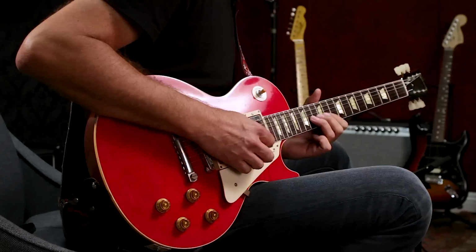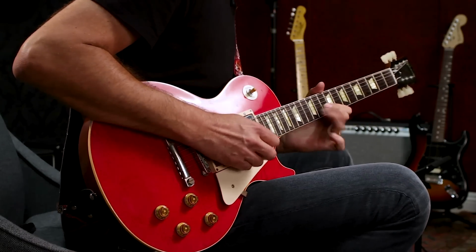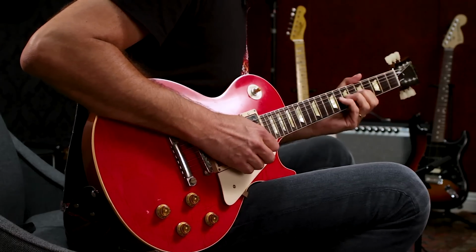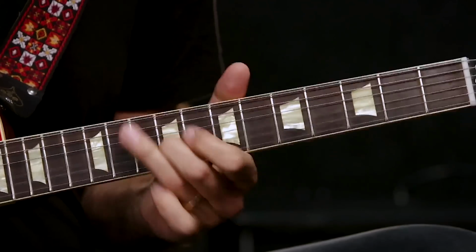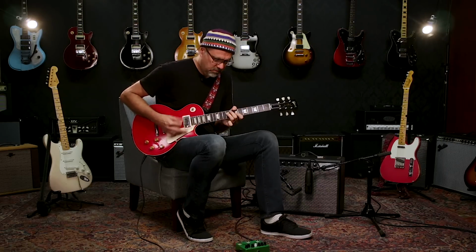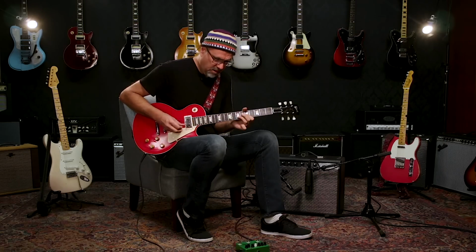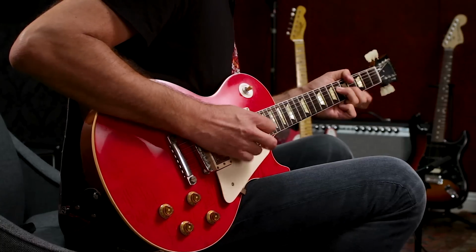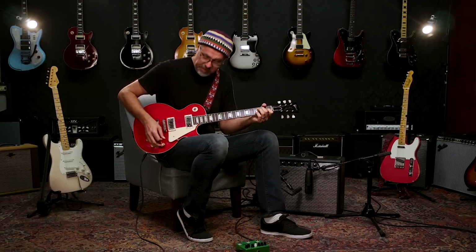Let's hear both pickups together now. It should have the jangle and the sparkle that those old Les Pauls do, and this has it. So you get that kind of Mike Bloomfield-y sound. It's good for funk. Or any of that kind of Chet stuff is good on this. And with the volume down a little bit, you don't lose any highs.